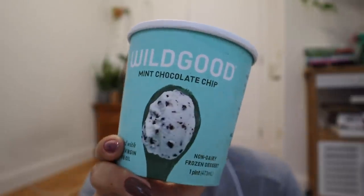Sometimes when people say hazelnut, you don't taste hazelnut, but this tastes more like hazelnut than it tastes like chocolate. Not in a bad way. This is like hazelnut ice cream. I kind of like it. Want to try it? While he's trying that one, I'm gonna try mint chocolate chip.